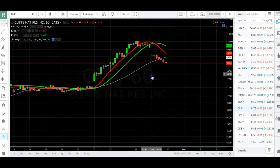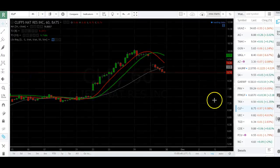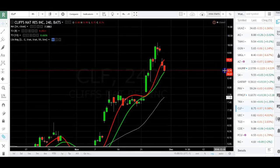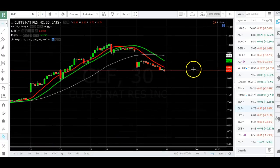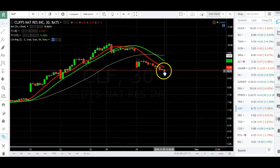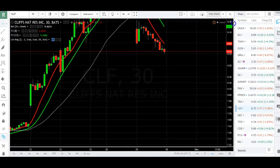Looks like a gap and run. Gap and run down. Got a cross on the hourly chart. See if we can find any kind of reversal. Looks like a gap down into support levels. No reversal yet. Let's see if we can find anything. There's a reversal. There's a 2-bar reversal. Came back in. Looks maybe a AB bottom. 1, 2. Too early to tell though.